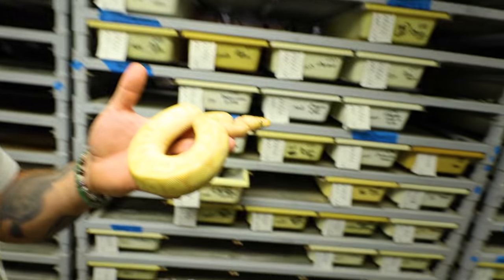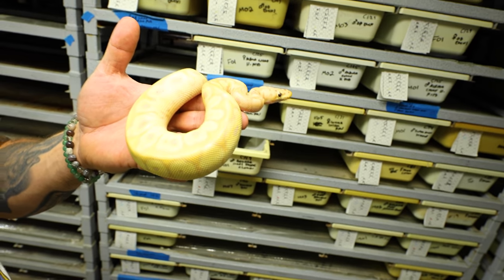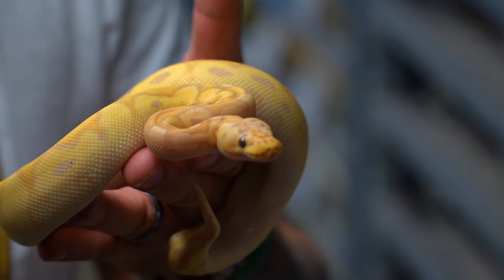And it's amazing how different snakes look as they get a little bit of size to them. This happens to be a banana pastel enchi clown. And again, when it was a baby, it was really pretty, but now that it's getting some size and it's getting that glow to it, doggy, that is absolutely gorgeous. Again, another snake that I would love to just sneak over to the keeper rack because that thing is just an absolute ripper.